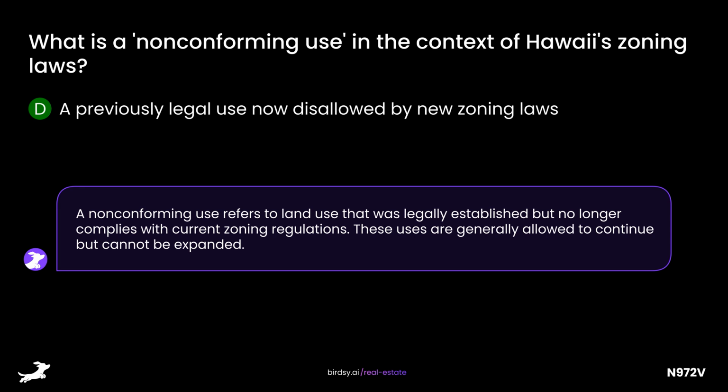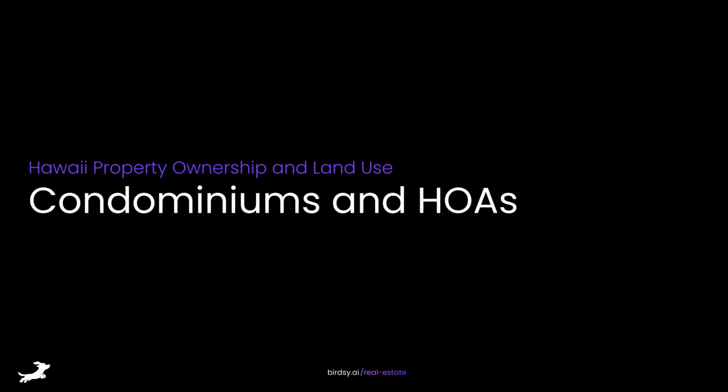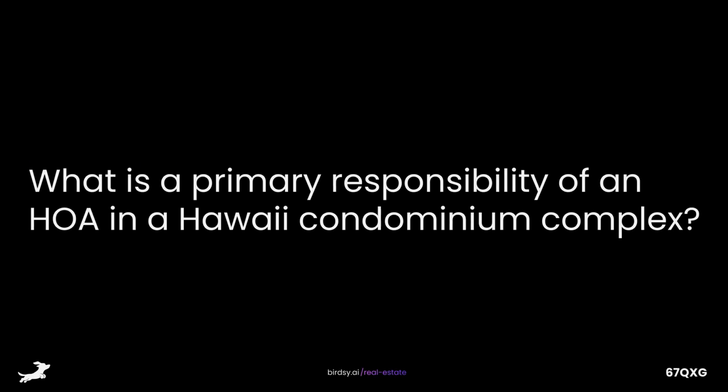A non-conforming use refers to land use that was legally established but no longer complies with current zoning regulations. These uses are generally allowed to continue but cannot be expanded. Condominiums and HOAs. What is a primary responsibility of an HOA in a Hawaii condominium complex?